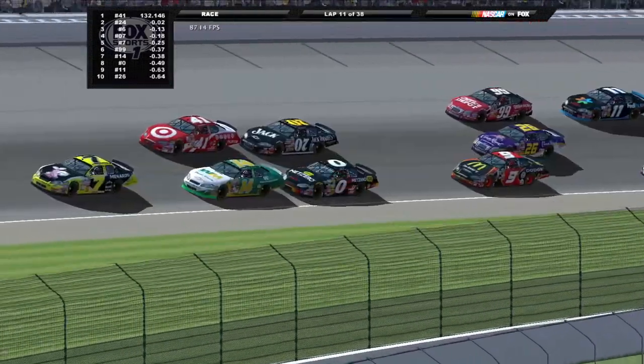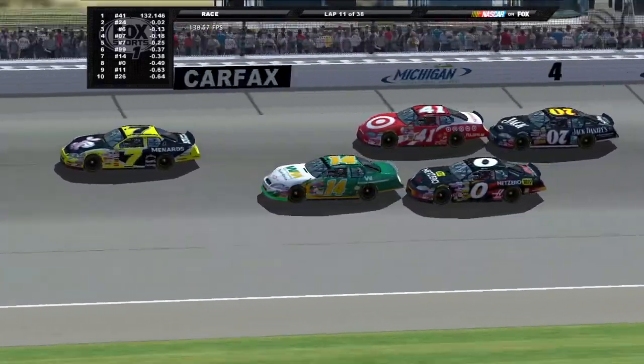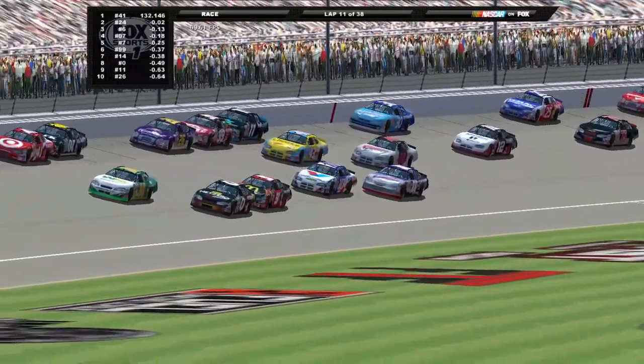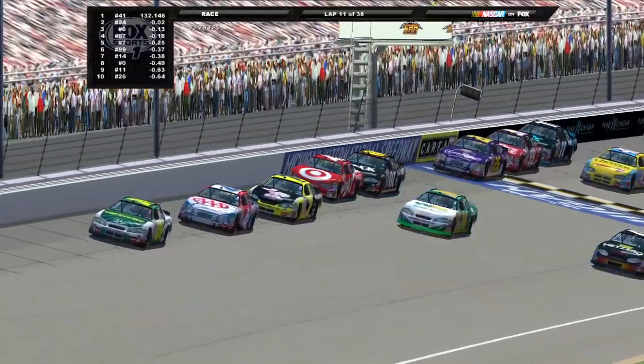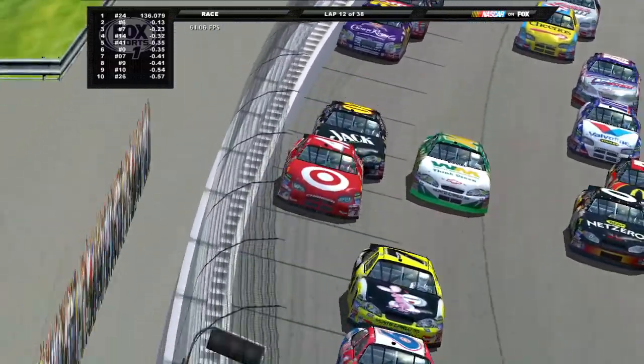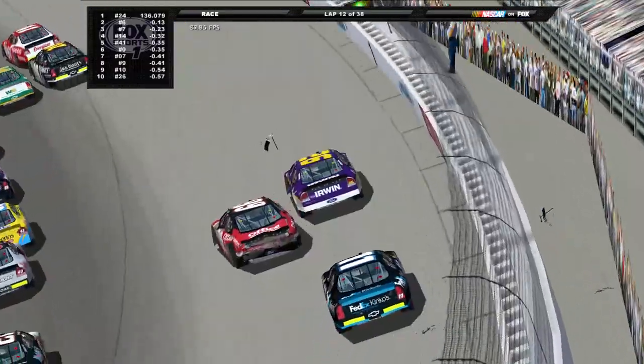Martin up in the second place. Here comes Sterling Marlin, his son Stedman, running this race as well. He's further back in that 30 car back there. He raced earlier, or yesterday as well. And he's going to get swallowed up now. He's stuck in the middle, no help, but a couple cars hitting the wall.